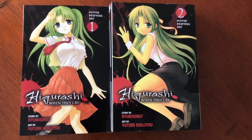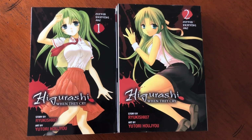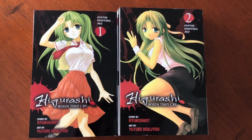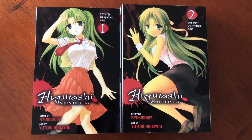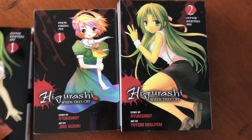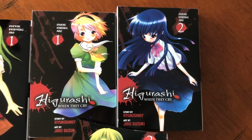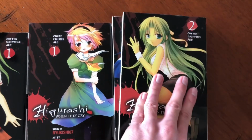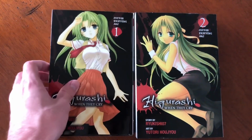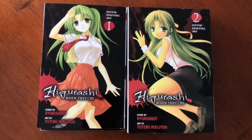Okay, so this is probably the thing I'm the most excited about in this whole haul. I got some more Higurashi no Naku Koro ni, or Higurashi When They Cry. I got Volumes 1 and 2 of the Cotton Drifting arc, as well as Volumes 1 and 2 of the Curse Killing arc. Higurashi has always been a series that I absolutely love. I absolutely loved the anime growing up, and I've always wanted to read the whole manga.